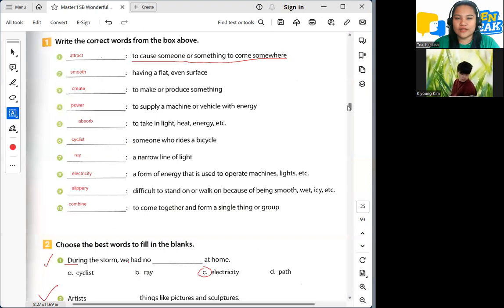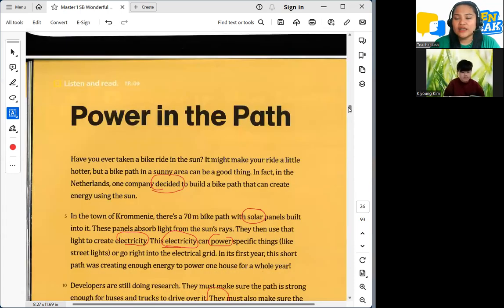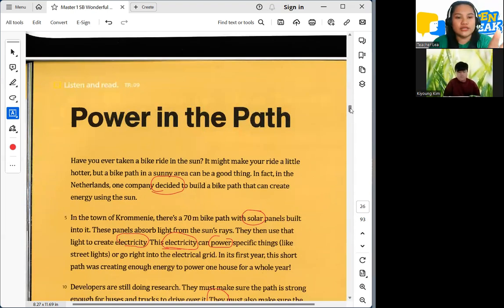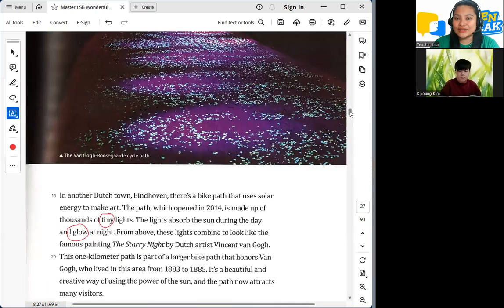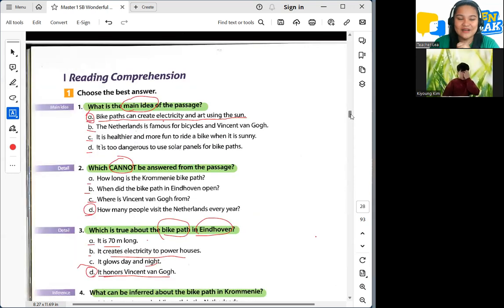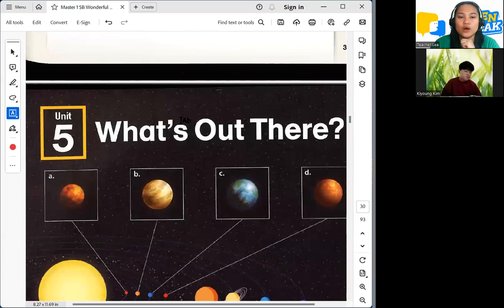So we've finished traveling to Peru, to the Grand Canyon, to the beautiful but little known Netherlands, India, and Greece. Also, we've covered New Zealand, sorry, and then the Netherlands, the Power in the Path. Now, are you ready to go to the next stop? Yes. Okay. Let's look at our next lesson, which is What's Out There.